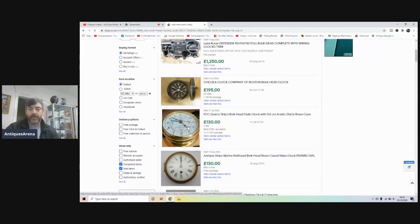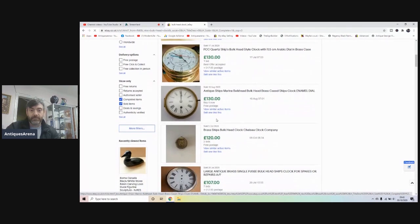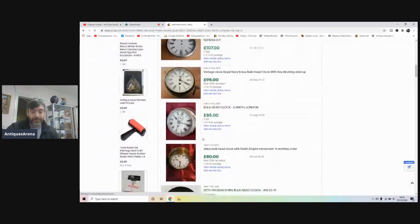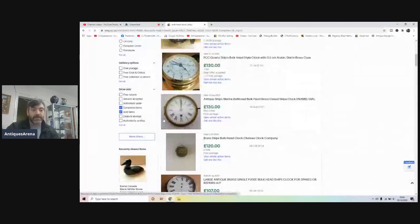That's a beautiful example, but they're sold for 130, but I think it's a reproduction. You got an antique ships one here. It looks around the same period as what I got. £130. You have another one here, sold as spares or repairs, £107, which gives me a lot more confidence in what I'm thinking about mine. Because if they can get £107 for spares or repairs, no hands on there, nothing, then the likelihood is I'll get the 150, no problem for mine, maybe just a touch more. There's a Smith's bulkhead clock there, sold at 85, 80. Let's have a look what's actually currently available on the market.